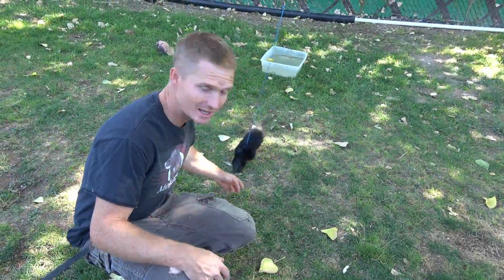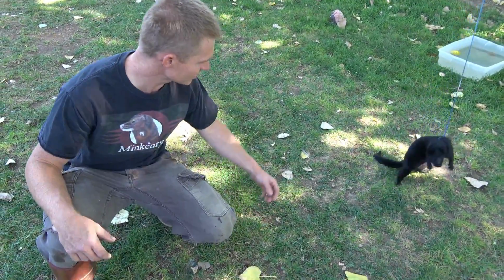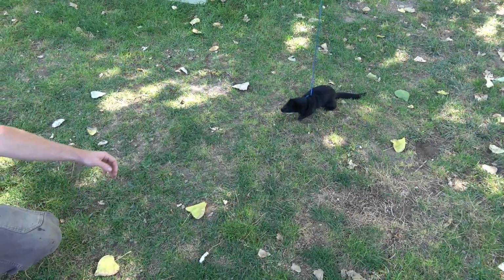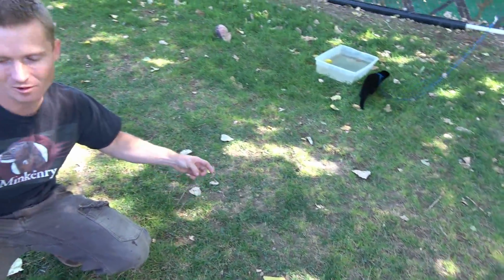And see, one of the things they like to do, in addition to running back and forth, is this little bouncy thing. See how he's bouncing? That is great exercise. Works their back legs, builds a lot of muscle there. So they do these little bouncy things, bouncing back and forth.